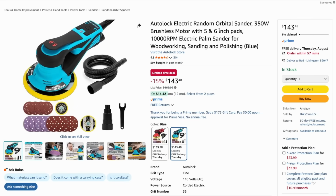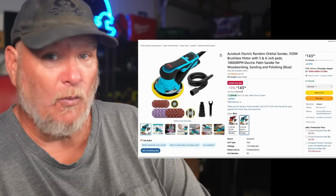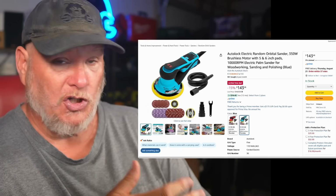This is a generic, it's from Autolock, but I've been hearing from a few people these days about this. I don't know if someone lost their patent or what, but a lot of these clones have been popping up lately, and all I've been hearing is good things.